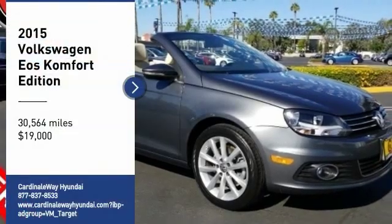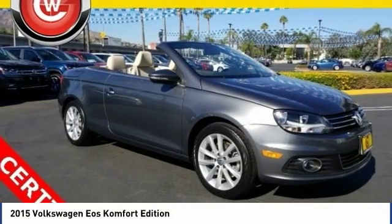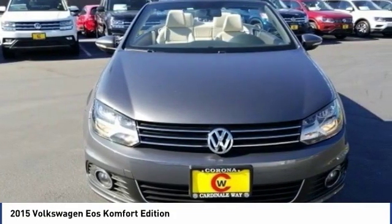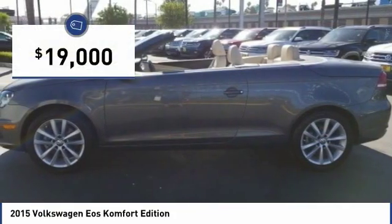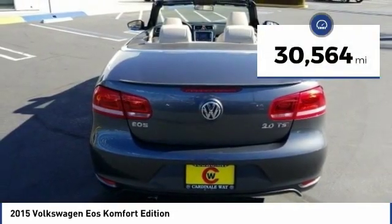Looking for the right vehicle? Check out the 2015 Eos, the most convertible. Eos has you covered, so to speak, and is priced below $20,000. This vehicle has less than 35,000 miles.